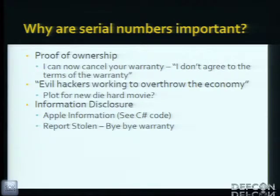Why are serial numbers important? Proof of ownership. I can now cancel your warranty by saying I do not agree to those terms and conditions that are in that wonderful 6-page paragraph. Then there's the Die Hard movie plot where the evil hackers are working on invalidating everyone's warranty to collapse the economy.